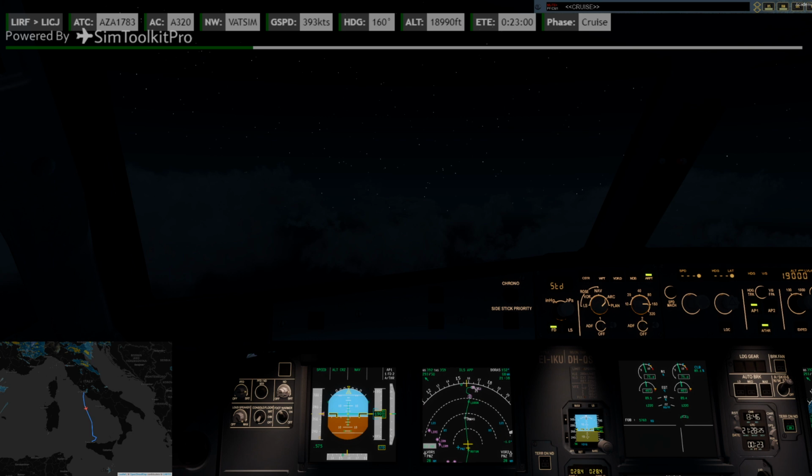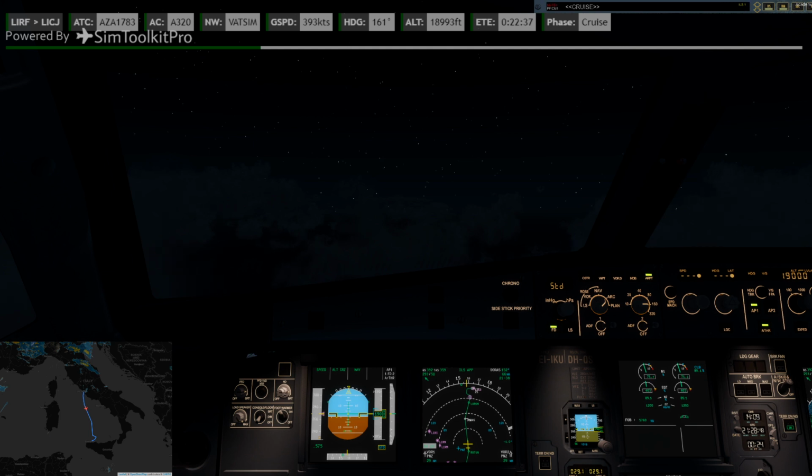Alpha Charlie. Left turn heading 340. Sorry, say again the heading, you were broken there, Alpha Charlie. Alpha Charlie, left heading 340. Left 340, Alpha Charlie. Silver 101, maintain 6000 feet, cleared ILS approach 16 left. Maintain 6000, cleared for ILS approach 16 left, Silver 101.